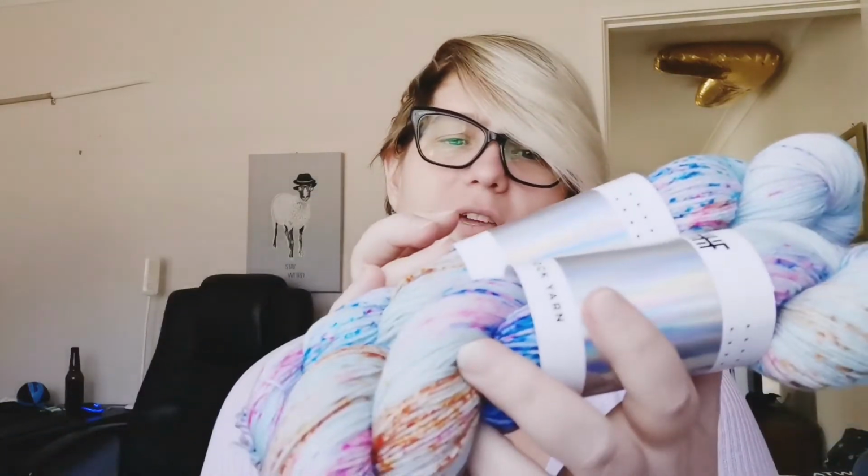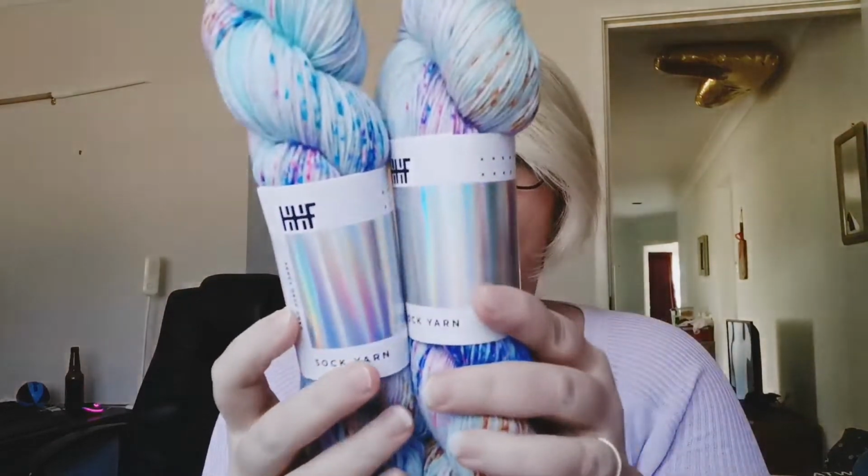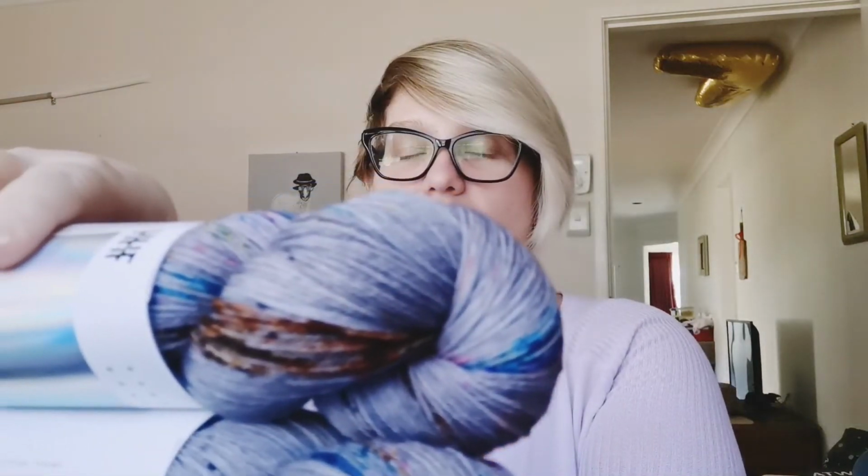That's not all. Oh no no. Let me open the other drawer. 2 Hedgehog Fibers sock, I think it is, in Monet, which is beautiful. Look how pretty it is. And a colourway that Drunk Me knows that Sober Me has wanted for a very long time, which is called Salty Tails, and it's just fantastic. Look at that.